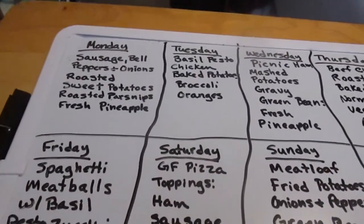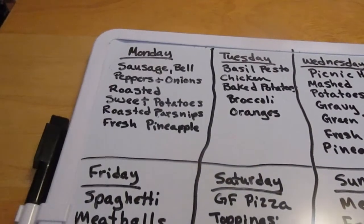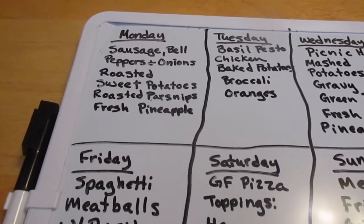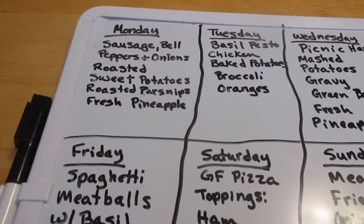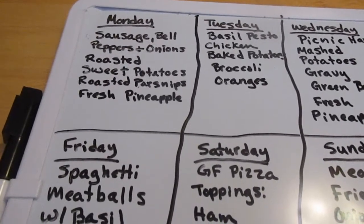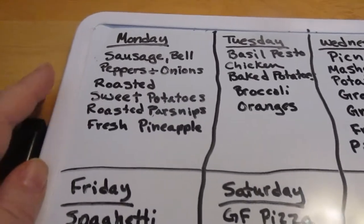So let's see what we can come up with from all of that. Alright, here's what I was able to put together with what I had in the house. And I forgot to show it, but we also have like 2 rows of canned green beans, and each row is 50 jars. So we also have that available.